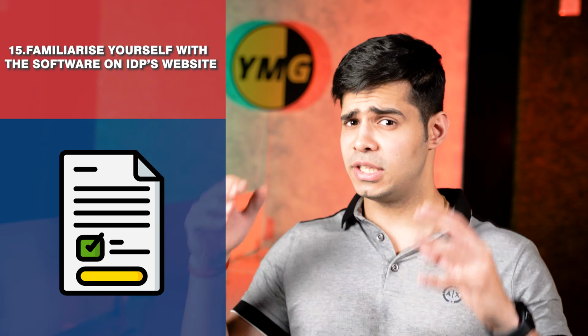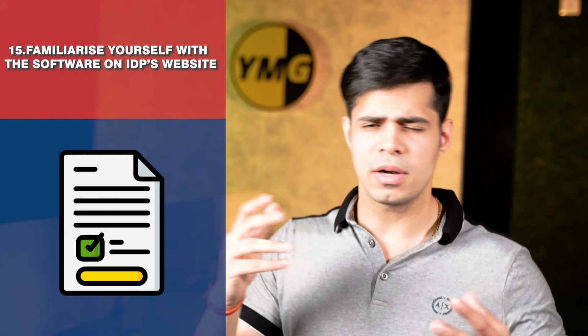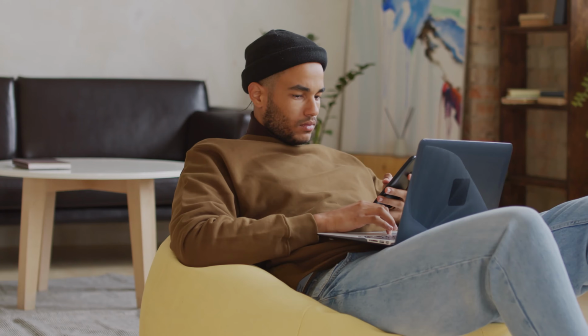Point number 15, if you're taking the IDP's version of the IELTS, or some countries are still continuing the British Council ones as well, go onto their website, check out their software, understand what kind of software they use, and get used to it so that on the test day you would know exactly what you're going to be dealing with.